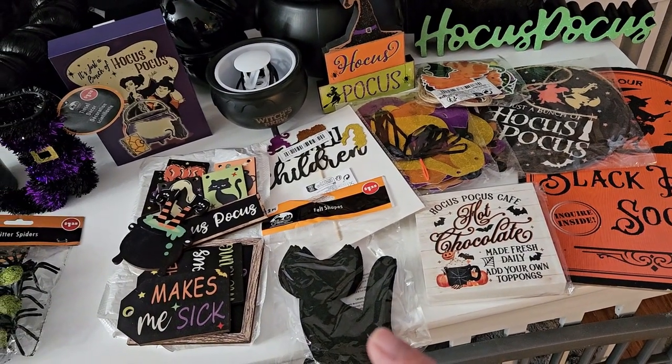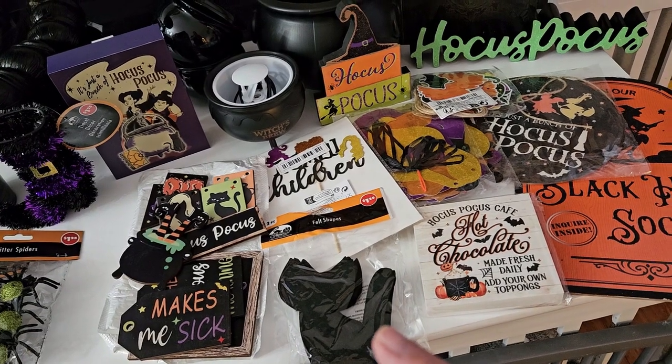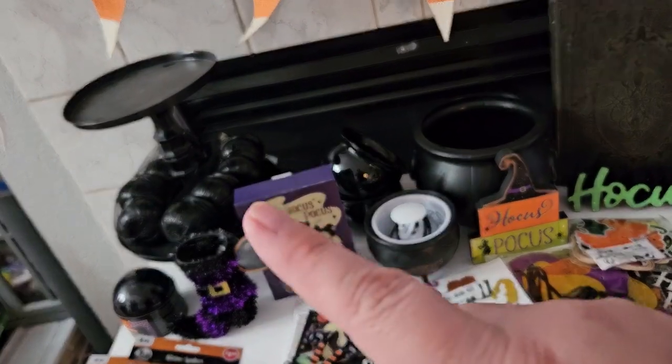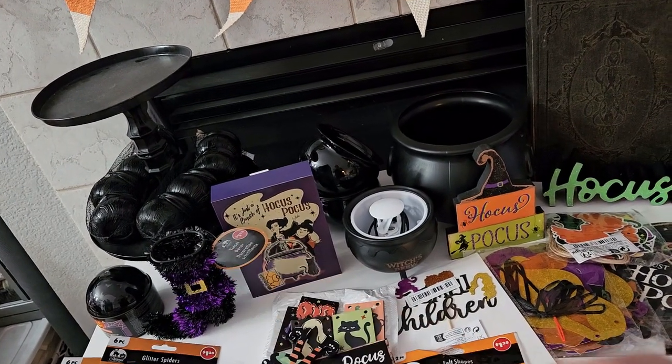I got the little felt black cats from Dollar Tree. That's to be Binx. I was going to paint a cat, but I don't have time, so we're going to use those. It's going to be great. I have some tier tray decor. Probably going to put it on that tier tray back there. That one is a homemade tier tray that I made several years ago for my Halloween stuff.